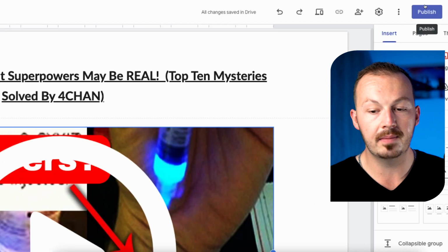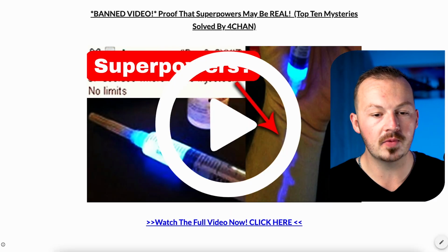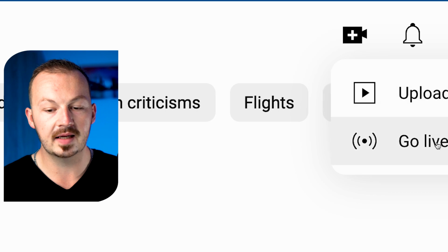Now you need to just publish your site, choose a domain for it, something like this for example, click on publish, and it's going to look something like this. Now you just want to grab the link to this site and you want to go to YouTube one more time, and pretty much you want to click on the create button and you want to select go live.